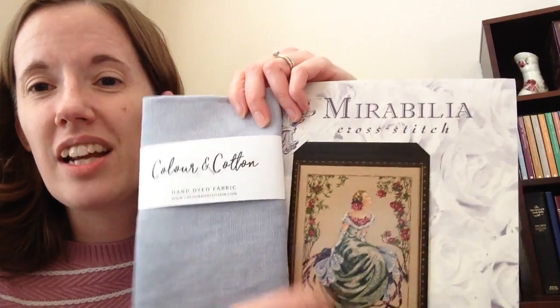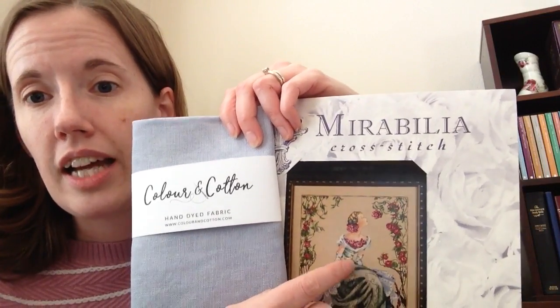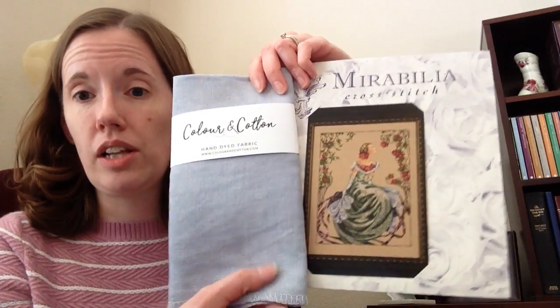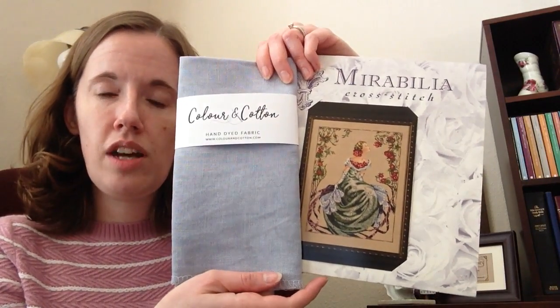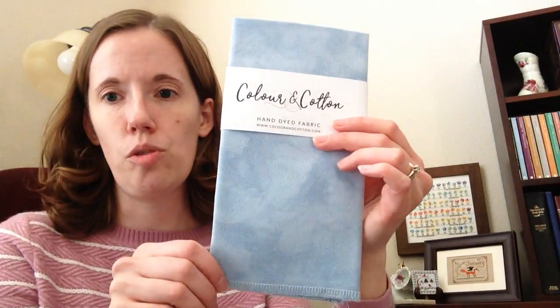But I think it'll still be fine, and if I run into a problem, if it's fading in, I can always backstitch it, like the gloves, just to make sure it stands out. But the rest of it, I think, will really pop and look like a nice misty background for Lady of the Mist. And then this other one that she sent me is on 32 count Jobelin.